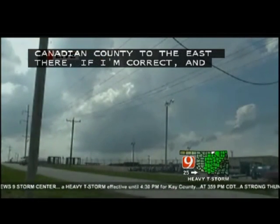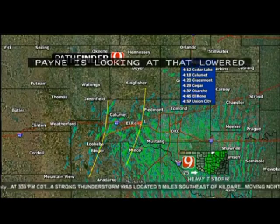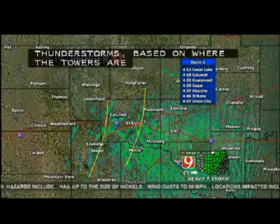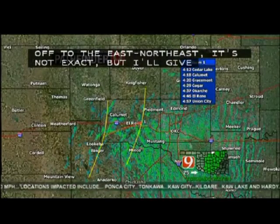Let's do a quick check on Pathfinder. And this is just a rough projection on Pathfinder based on where they form, where they are right now, where the towers are going up and moving on off the east-northeast. It's not exact, but it'll give you some idea. This is all west of Oklahoma City, and southwest of El Reno, west of El Reno. There's other towers like this all through a good part of Oklahoma. So just keep that in mind. These things are growing, gradually what we call percolating just a little bit, gradually intensifying.